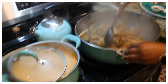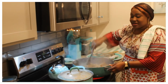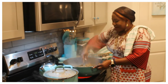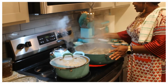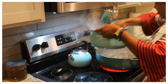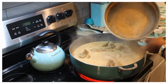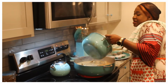FYI, do not cook your peanut butter on high heat, and do not cover it all the way, because if you do, it's gonna foam over and create a whole big mess. Talking from experience. So at this point, I'm gonna take that peanut butter sauce and add it into this chicken. It's been cooking for a while, so it started thickening up on the bottom, and I'm gonna spread that into my soup.